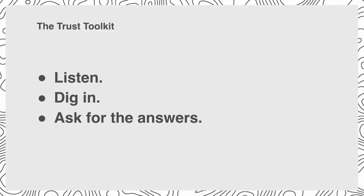And as you need to build trust with those folks, I've found that I need to do three things really well. I need to listen, and listen for much longer than I expect to need to listen for. I need to dig in. I need to do the unsexy things that may seem beneath me so that I can really earn that trust. And I need to ask for the answers. People are happy to give you the answers of what they're looking for as long as you ask. So let's start with the first one.